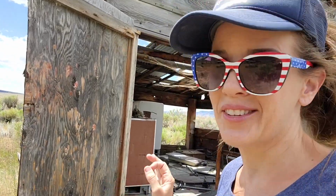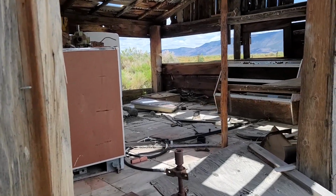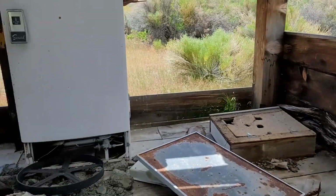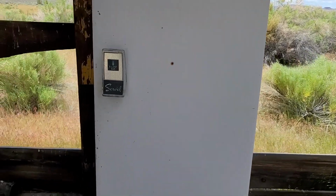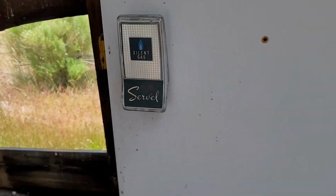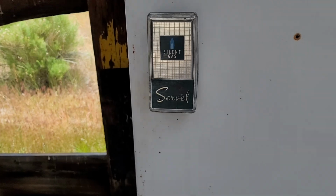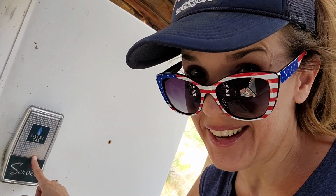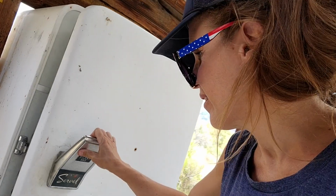Oh gosh, I don't know if you were able to hear that creepy creaking sound this door makes, but it's just perfect. Okay, what's in this building? Oh, well, there's quite a bit in here, more than I expected. That looks like a display case from a store. Here we have a really boss-looking Serval gas fridge. Look at that, silent gas. When I think of this, I think one thing only, and that's silent but deadly.